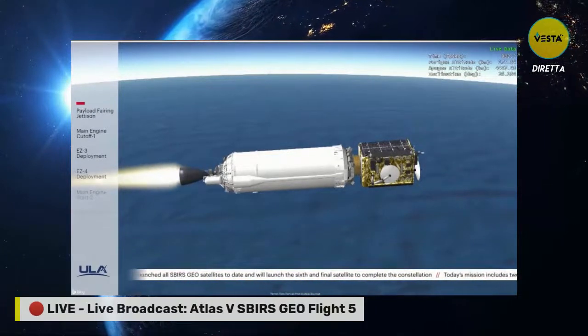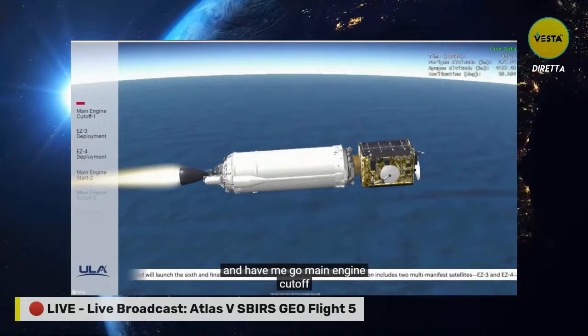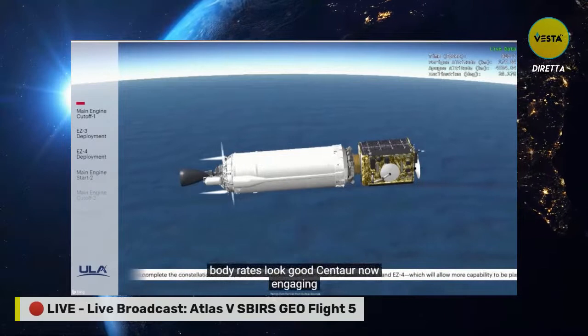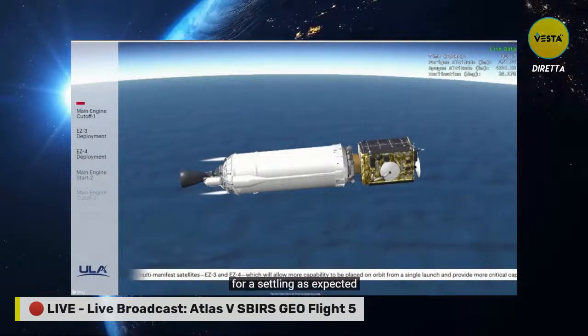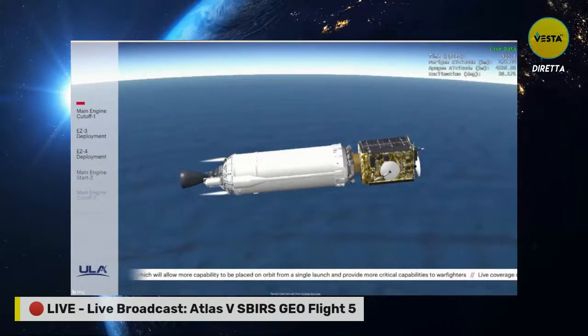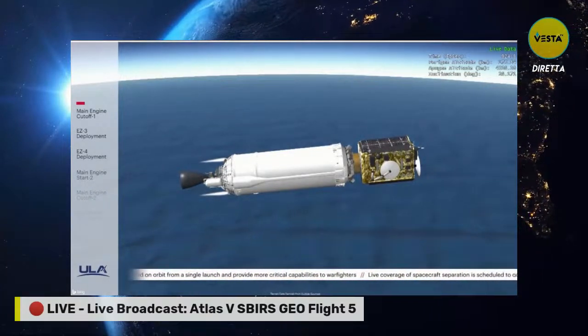And we have MECO, main engine cutoff. Body rates look good. Centaur now engaging 4S settling as expected. Standing by for CubeSat deployment shortly.